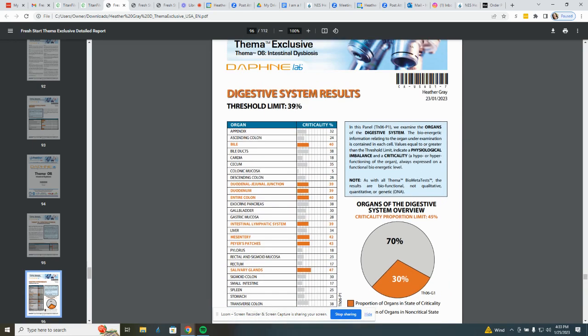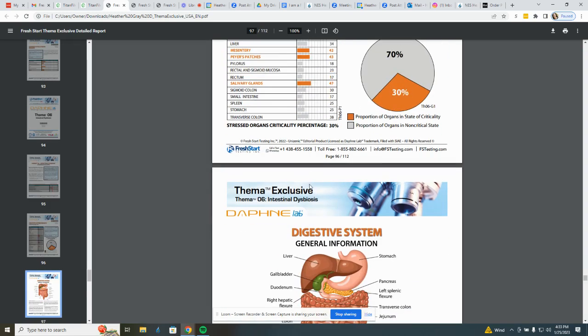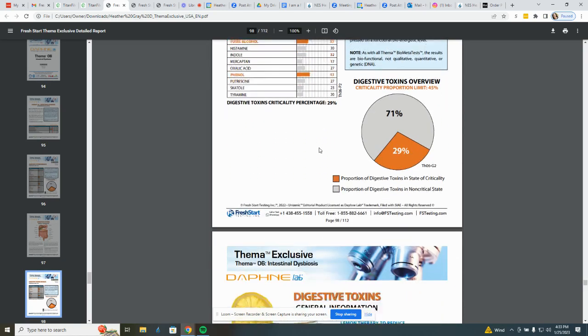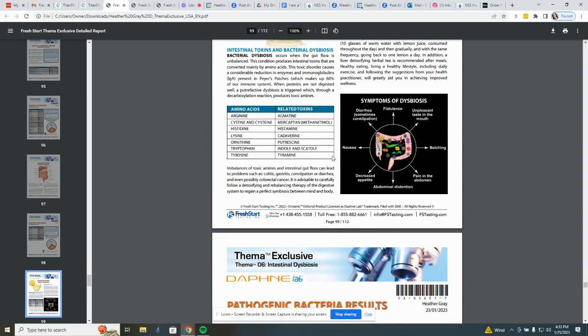Different things having to do with digestive system results. I'll look more into that later. Digestive toxin results, ammonia. I don't know what this other stuff is. I'll have to do a little bit more digging into that. Talks about some things that could be helpful.